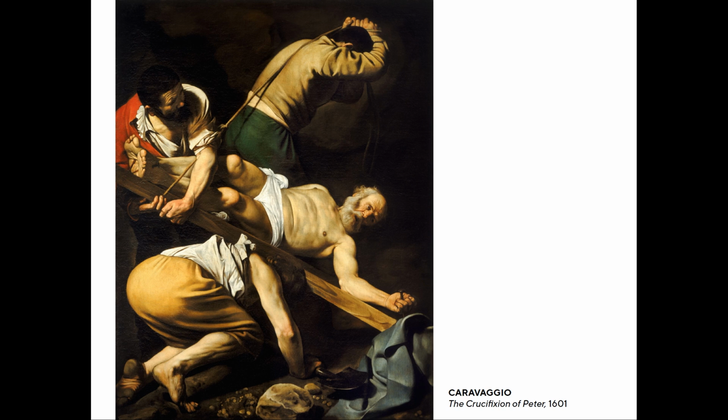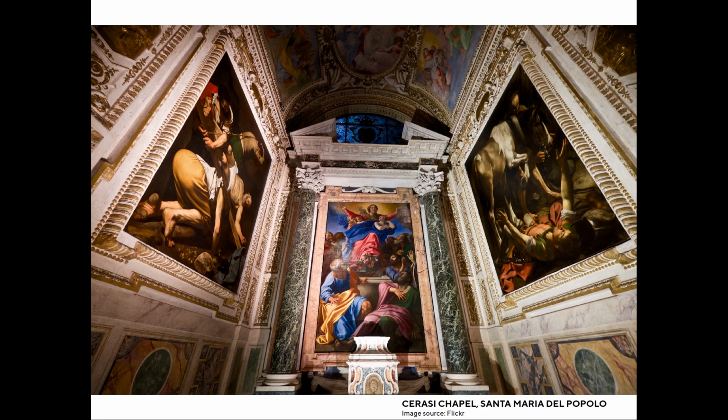Today I'll be talking about another Caravaggio painting. This one is called the Crucifixion of St. Peter, from 1601. This is from a church called the Santa Maria del Popolo in Rome.